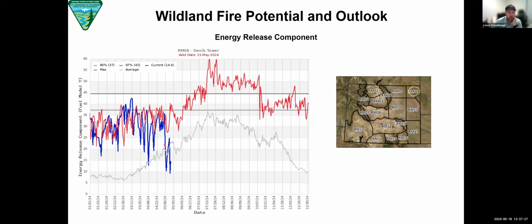So energy release component, just to simplify a little bit, is the amount of energy that those fuels will give up. It's kind of a composite of those different fuel moistures that I just described, and they blend some of those numbers together to come up with this energy release component. This is one of the key things that we look at as fire managers when we're trying to predict ahead and look at staffing, make sure we have enough staffing, and make those types of fire management decisions.